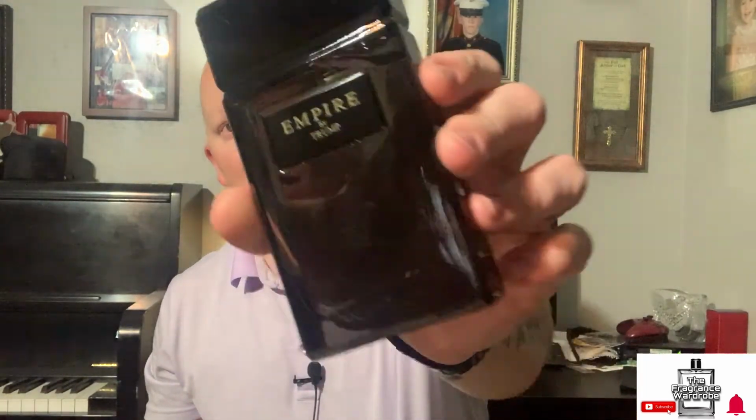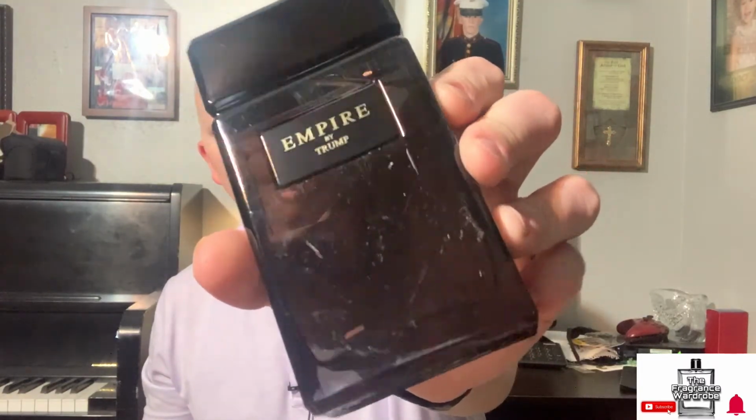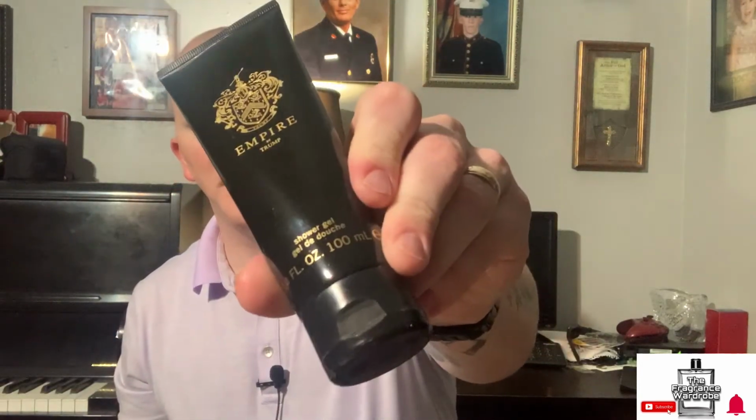Here's the fragrance. Now they did not have just the bottle, so I don't know what just the bottle would be going for. If I had to guess, I'm guessing somewhere in the teens if they are selling this gift set for $25. Well, here is the bottle right there. So looks decent, and I'm guessing on the other side we have our body wash. And there's the body wash.